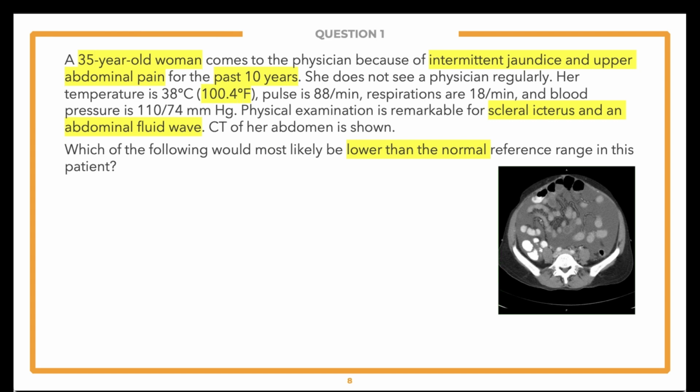So after you think about what's going on, we're going to think about how many steps this is going to take us to get to the question. And then we're going to finally think of an answer in our head. Then we're going to look at the options. So let's reveal the options.